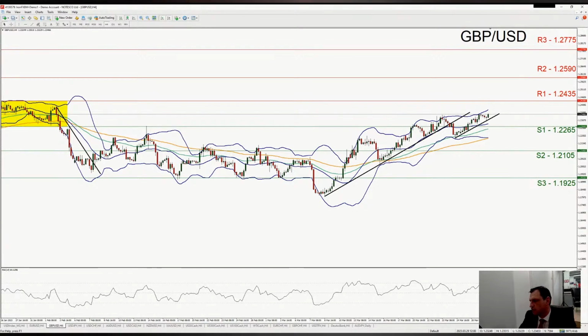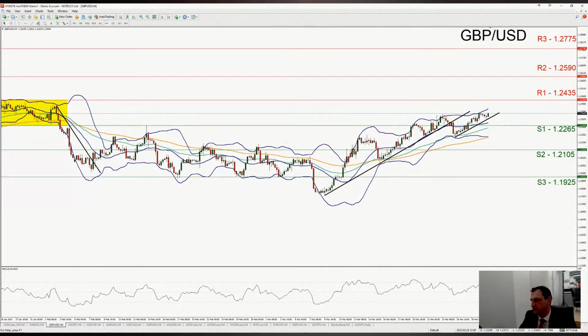Should the bulls take over, I wouldn't be surprised to see the price action being a little bit more decisive regarding its upward movement, in which case we may see it breaking the R1 1.2435, a scenario which could pave the way for cable to reach 1.2590. On the other hand, should the price action remain rather stable, we may see it remaining between the R1 and the S1, but the first signal of a change of trend would be a breaking of the upward trend line.